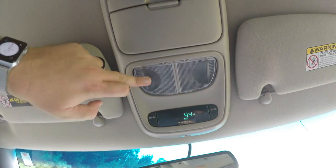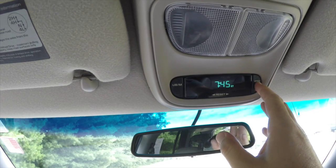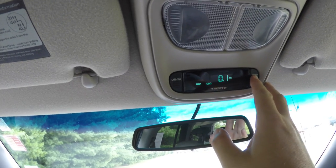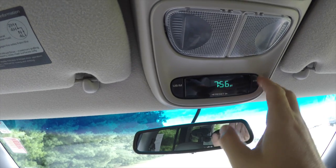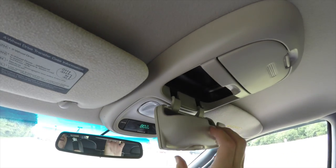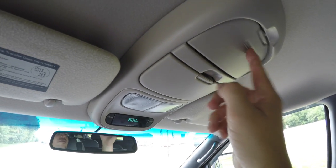All right, looking overhead, overhead map lights. You've also got your traveler mini trip computer, shows your distance to empty, your elapsed time, also shows your outside compass reading and outside temperature, trip odometer, and your average economy. Also have an automatic dimming rear view mirror. And on the center, on the overhead console, you have a sunglasses holder. And you also have a garage door opener holder. So you can press it and it'll open up.